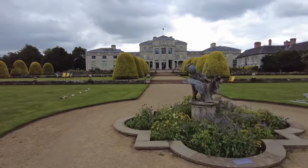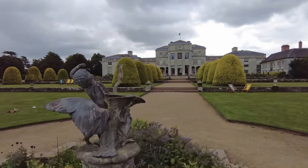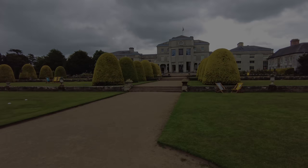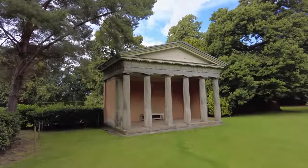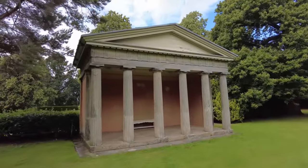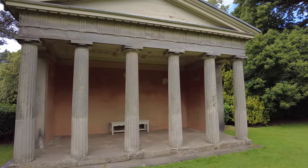Looks like it's about to start raining, so I'll probably have a bit of dinner about now. But here you can see the rear of the house again. Thank God for James Athenian Stuart, who completed this Doric temple by around 1760, because he's just sheltered me from that rain shower.